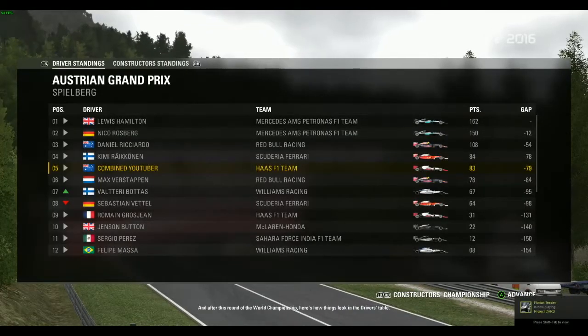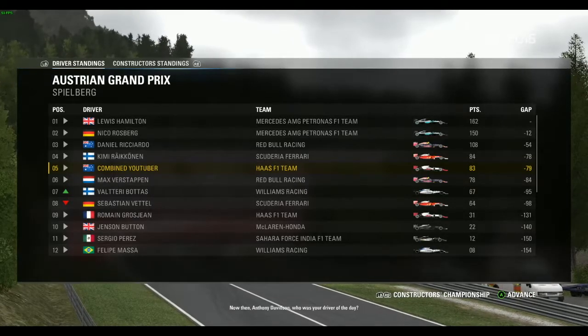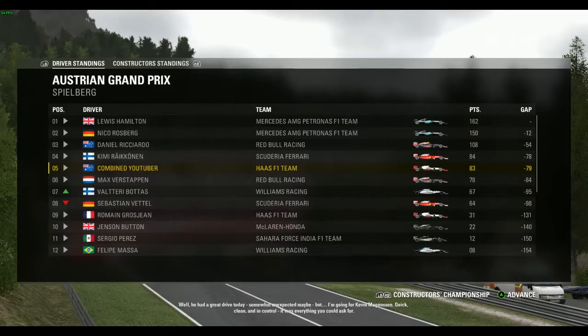Here's how things look in the drivers' table. Well, the gap at the top of the championship has been cut down after a difficult race today for our championship leader. Now then, Anthony Davidson, who was your driver of the day? Well, he had a great drive today. Somewhat unexpected maybe, but I'm going to go for Kevin Magnussen. Quick, clean and in control. It was everything you could ask for.